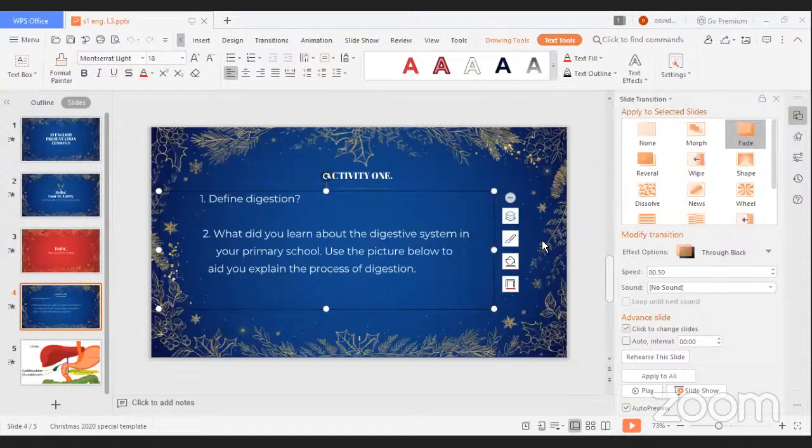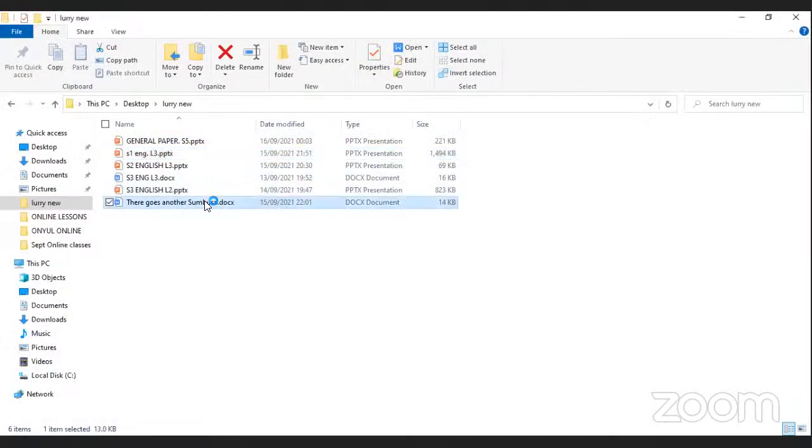Okay, now it seems my passage is very important. So we all agree up to this stage that the breaking down of food starts from the mouth. That's where digestion starts. Now I want us to look at a simple example I have, a passage called There Goes a Samosa, what we call sumbusa. I want us to see how food is broken down through the aid of a samosa. If you can see my screen, you let me know.